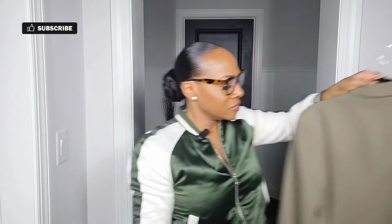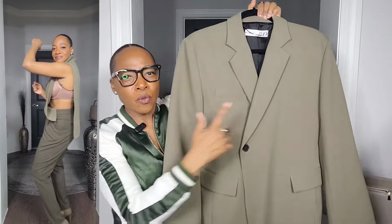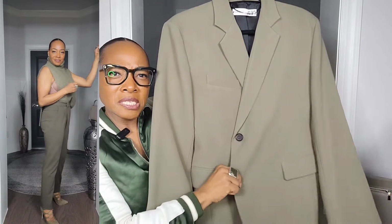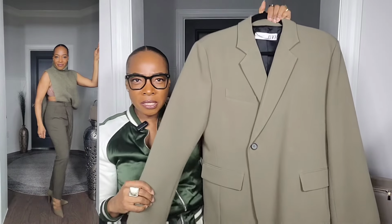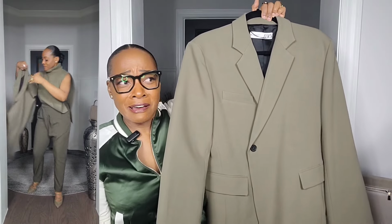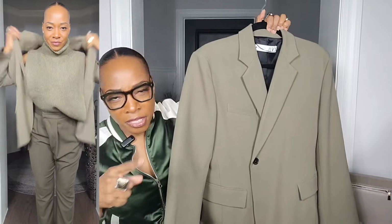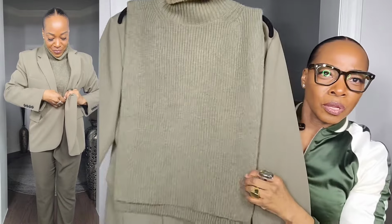Here is where most of the darker shades of olive actually came out. I started with this olive green, again, one button asymmetric oversized blazer from Zara. Again, I got this blazer at Zara for about $20, I think it was $19.99 on clearance, as you might have guessed it. With this, I actually paired this H&M pullover.